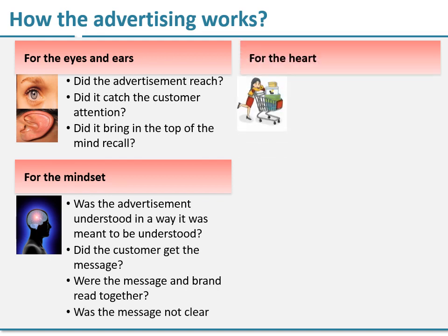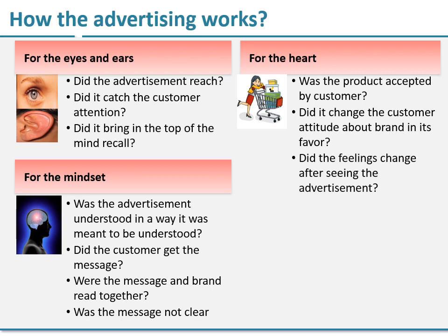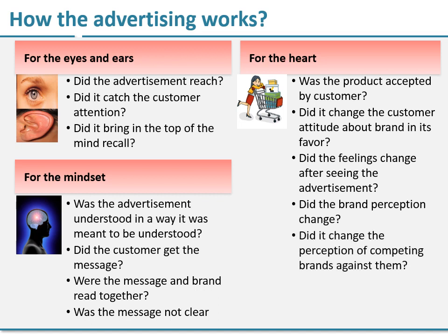For the heart: was the product accepted by the customer? Did it change the customer's attitude about the brand in its favor? Did the feelings change after seeing the advertisement? Did the brand perception change? Did it change the perception of competing brands against them? Did the purchase action take place?